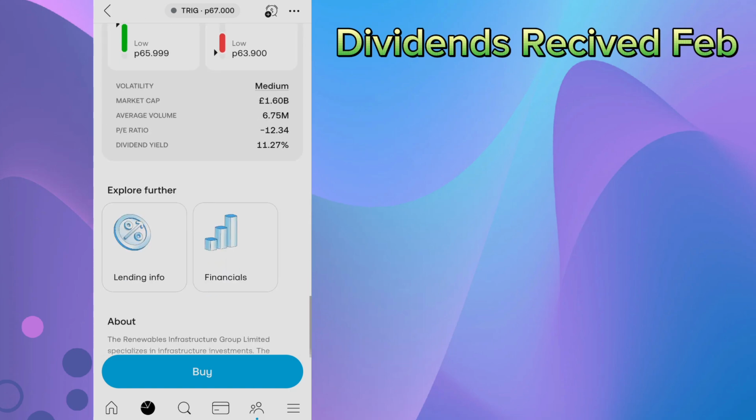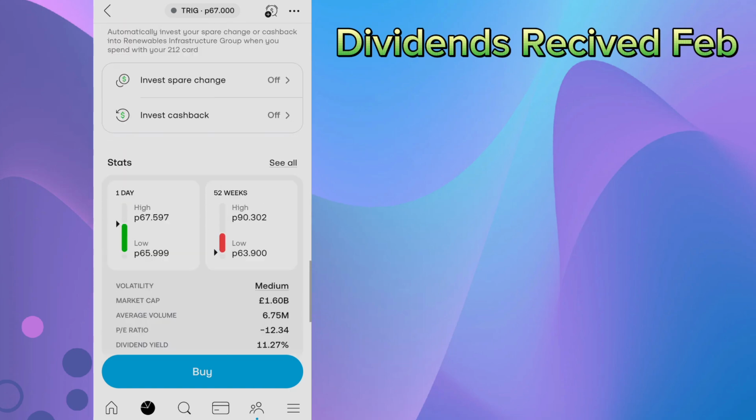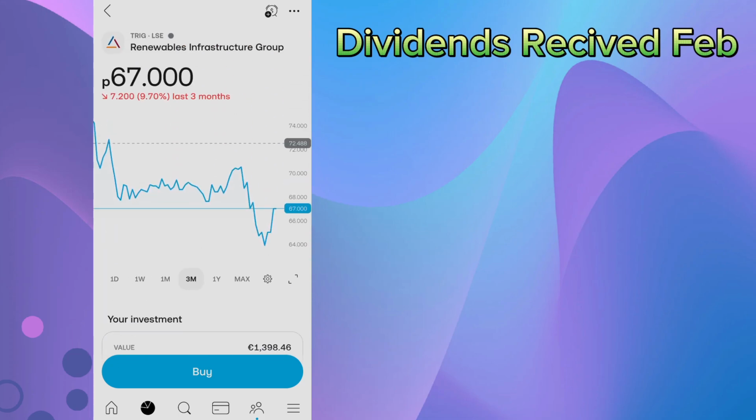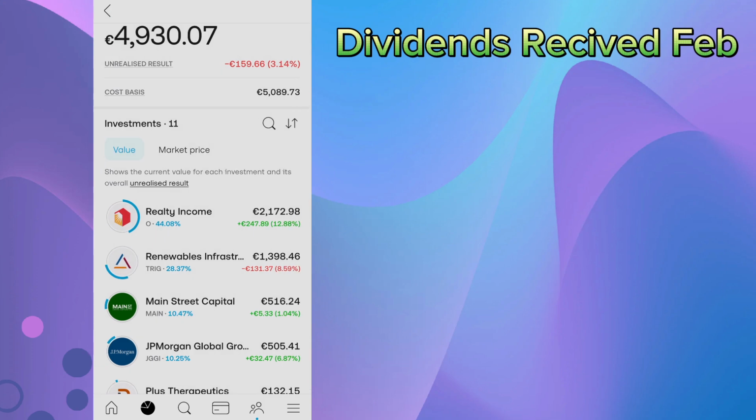Right now, let's take a look over here. It is doing a dividend yield of 11%. So I do have pretty good high conviction on this one, so I will be continuing to buy more into this one while it's below my average.